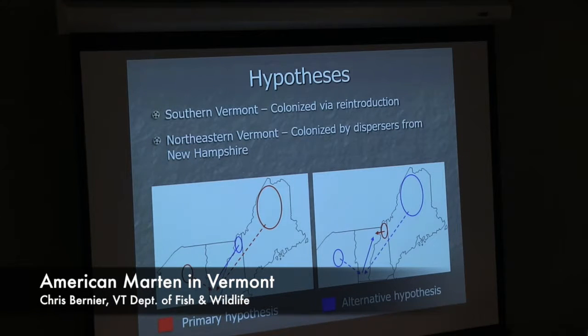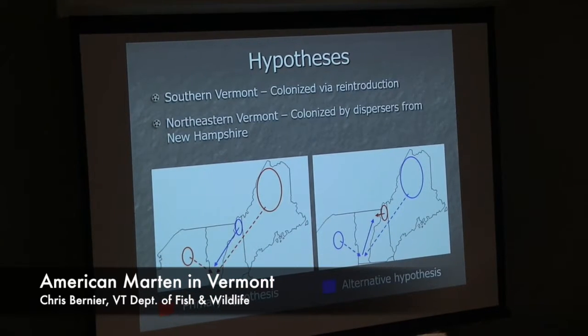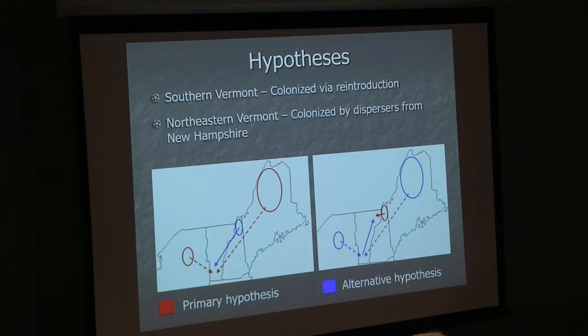And there were two principal hypotheses that we were testing here. One deals with southern Vermont, the other was the northeast animals up here. This is a little bit confusing, but the red here is the primary hypothesis and the blue is the alternative. Looking at this first one, we hypothesized primarily that the southern Vermont animals were a result of the reintroduction effort from New York, from Maine. And that's what established them. The alternative hypothesis was that they naturally immigrated from this persistent population up here, down the spine of the Greens.